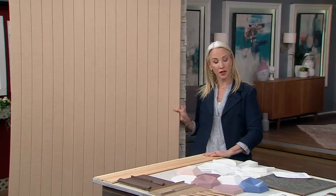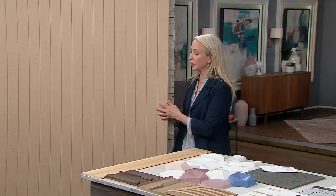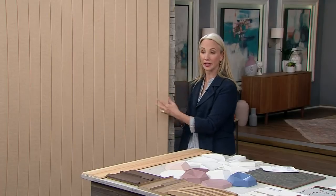When you do the tongue and groove and the click, especially in the wider sizes, it's a bit more complicated. You have to seal the back so that it doesn't buckle. With this, it's way easier. You can just put it up. Now imagine this painted, because you can paint it any color and you get a different impact.